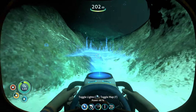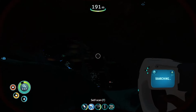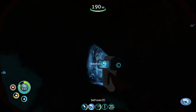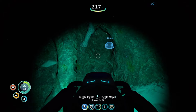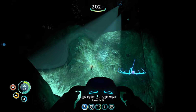We'll have a little wander around down here. Oh, something to scan. Come here, Mr. Hullfish. Or Mrs. Come here. There we are. We are 200 meters deep. I got 3 diamonds. That should be more than enough. So we're going to head back, craft a laser cutter.